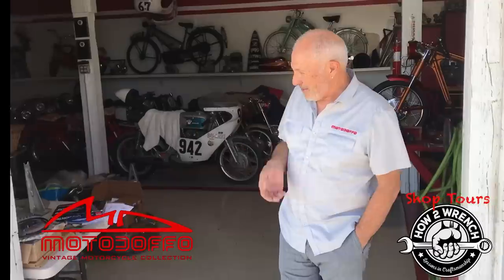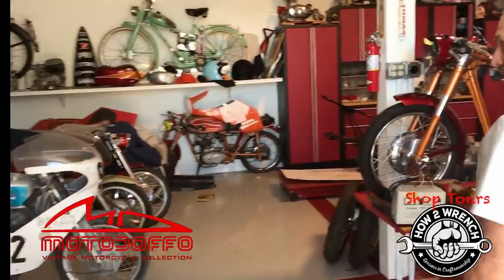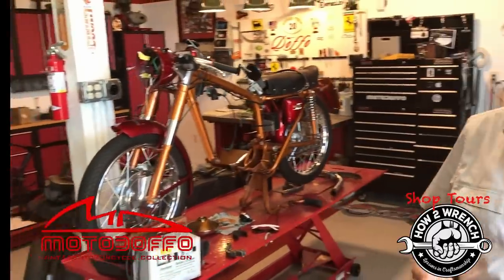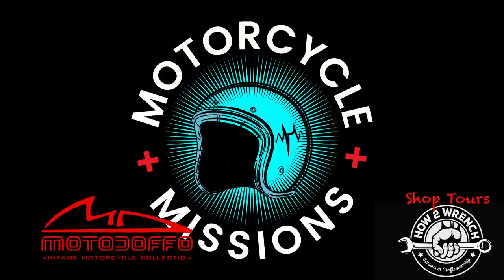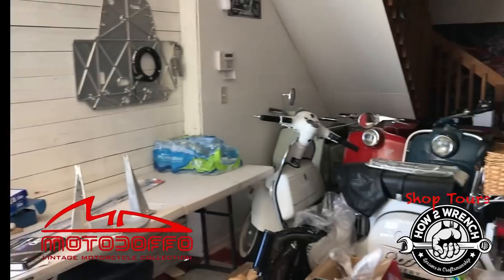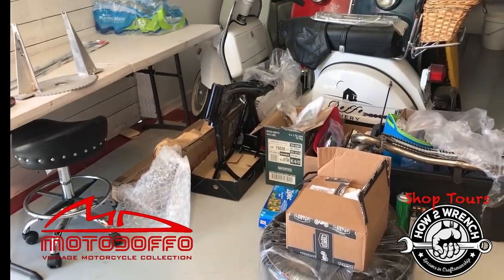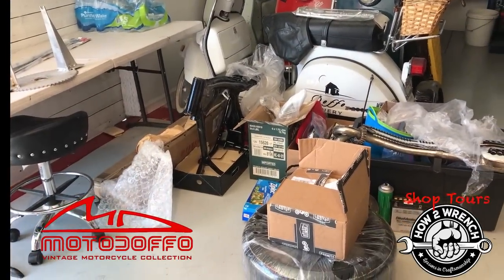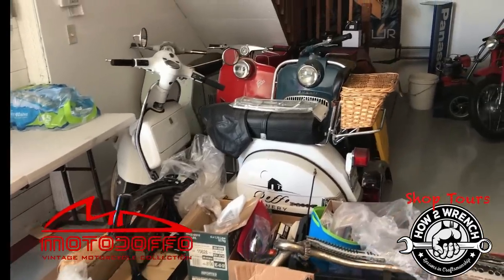Just come in, I'll show you around. This is where I spend some of my time, and here are some parts of the Motorcycle Mission. We got the frame already powder coated. Oh, nice. All the pieces are arriving, and this is what I do. This is where I spend most of the time.